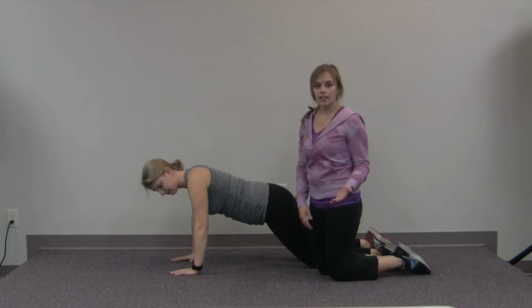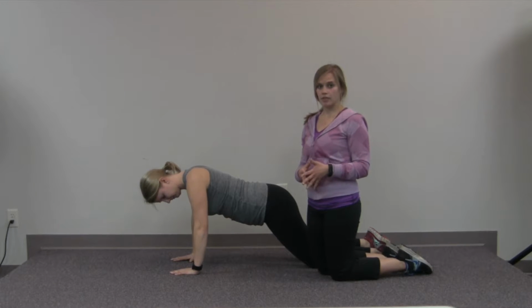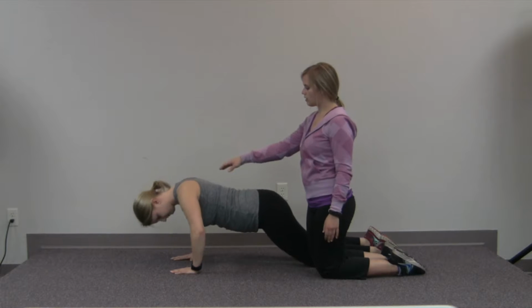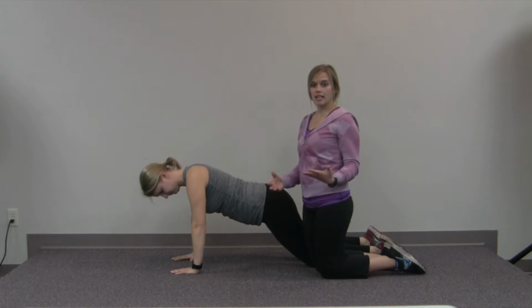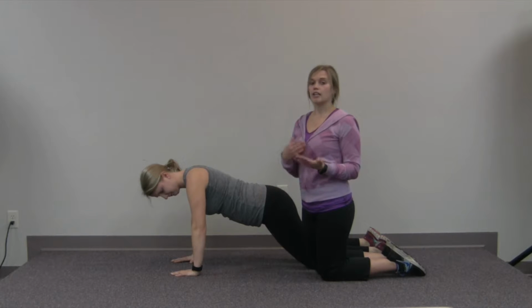This exercise is hard. So you want to make sure that you're not overexerting yourself and only lower yourself down to what is comfortable for you. Alex is going to show you that you're going to slowly and in a controlled way lower your arms and come back up. You can do this 10 times. Don't overexert yourself, like I said. If one is enough, one's a starting point, and we can continue to gradually increase.